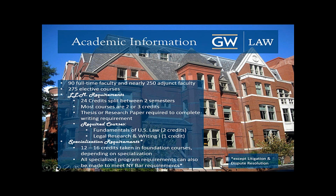So that completes your writing requirement. And I actually encourage most of you to complete the research paper requirement so that you can take more classes. In order to complete the LLM, there are 2 required courses here, which are Fundamentals of U.S. Law, and Legal Research and Writing.